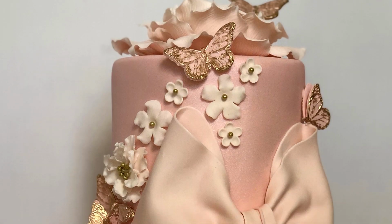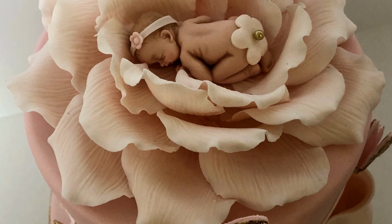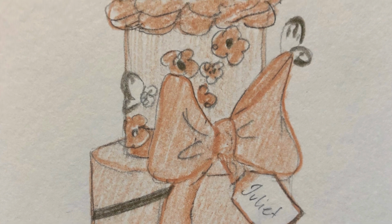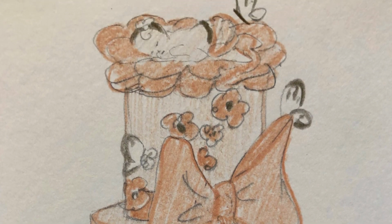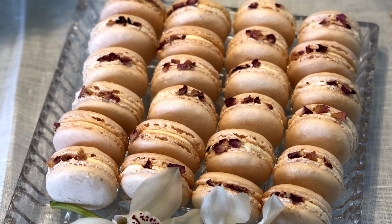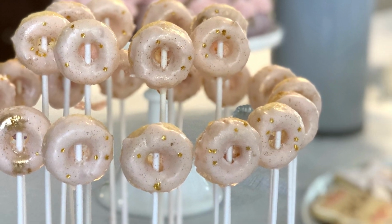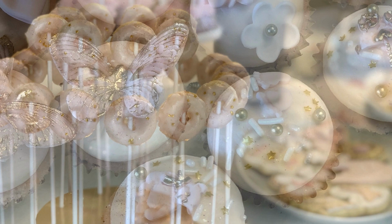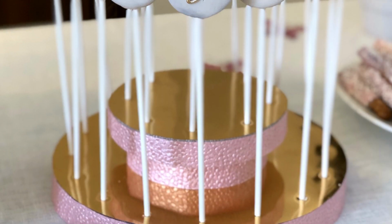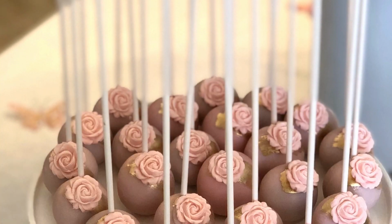And then this cake I made just a couple of weeks ago with this cute little baby inside the flower. I just thought it came out so precious. Here's a sketch of it. I did a sketch, and so you can see how the finished product looks compared to the sketch. We did a whole bunch of things for this. It was a dessert table, and I think they all came out so cute. There's cookies and donut cake pops, decorated with tiny little gold stars and gold specks, dipped Oreos. I made macarons. I can't remember, a whole bunch of stuff that was super cute.